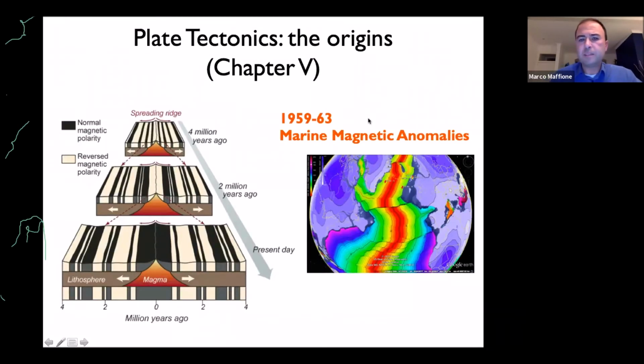Again, pretty much at the same time, between 1959 and 63, there was another very important data set that came out from the oceans. This data is the magnetic marine anomalies. The magnetic marine anomalies are regions of the seafloor that are magnetized normally and reversely. The magnetic field flips in direction periodically. During normal polarity, which is what we have today, the rocks created at the mid-ocean ridge are magnetized in a normal polarity. The more you move away from the mid-ocean ridge, you create new rock, maybe during a reverse polarity period, that will be magnetized in a reverse polarity. That process creates a number of bands in the oceans that are parallel to the ridge and alternate in polarity, normal and reverse.